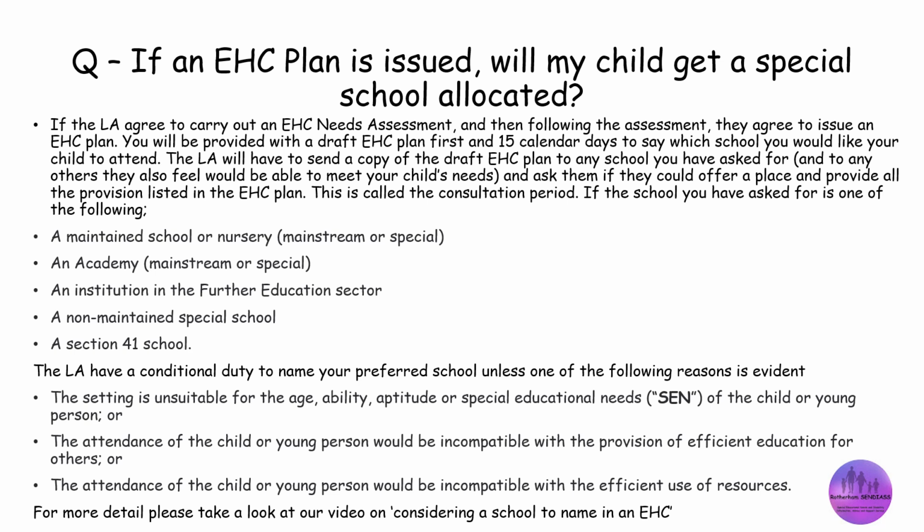There is often an understanding that if an EHC plan is issued, it means that the child will get a special school allocated. If the local authority agreed to carry out an EHC Needs Assessment, and then following the assessment they agree to issue an EHC plan, you'll be provided with a draft EHC plan first and 15 calendar days to say which school you would like your child to attend. The local authority will have to send a copy of the draft EHC plan to any school that you've asked for, and to any others that they also feel would be able to meet your child's needs. They would have to ask the schools if they could offer a place and provide all the provision listed in the EHC plan. This is called the consultation period.